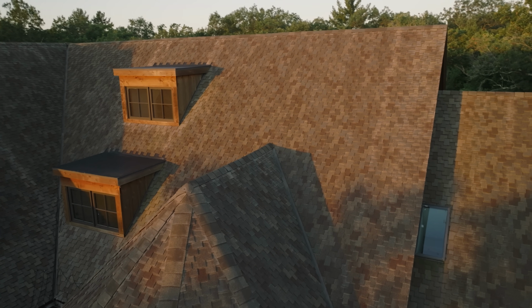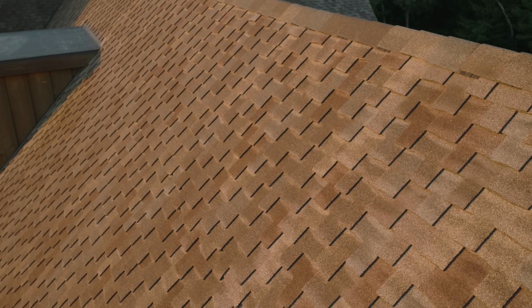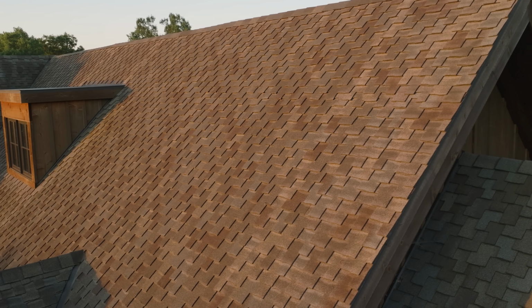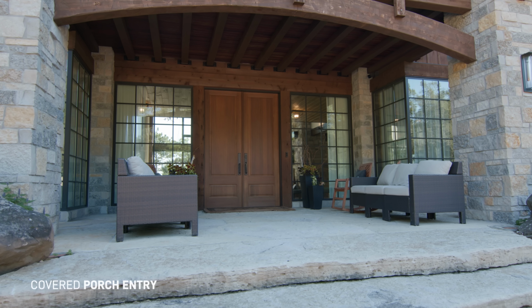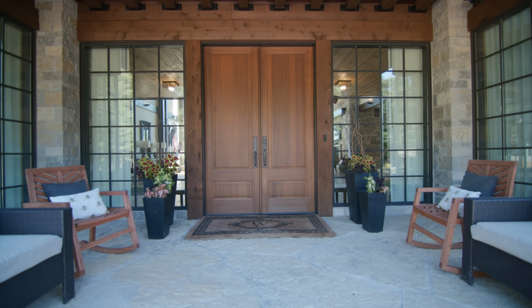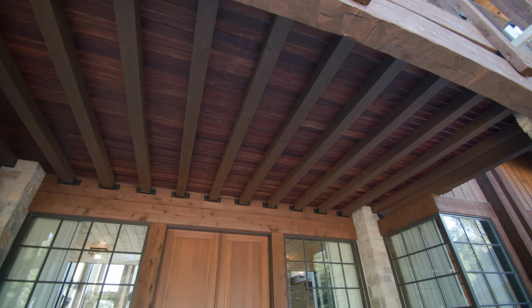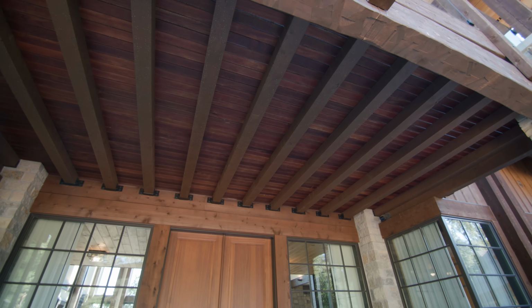Even the roof earns attention, a distinctive pattern of extra-thick shingles that cast deep shadow lines. Center stage is the covered porch with double entry doors, 8.5 feet wide, beneath a vestibule framed by timber rafters.